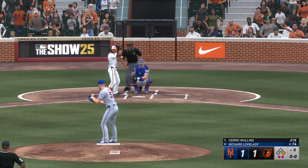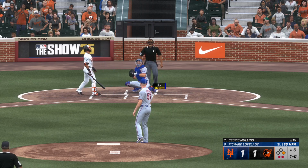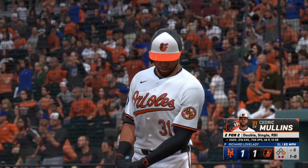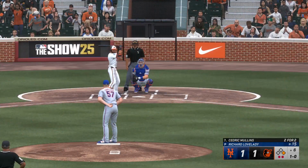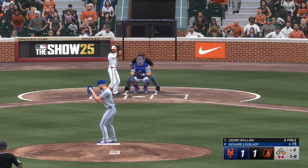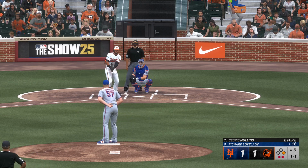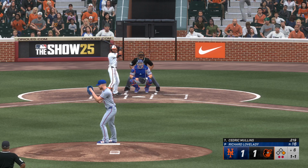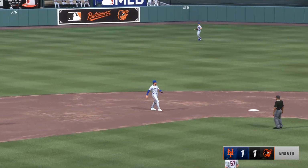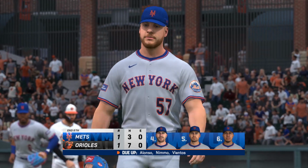Cedric Mullins, the next to hit for the Orioles. Possibly thinking about home run number 100 here. 0-1. He's just 1 shy of that milestone. Cowser leads off first with 2 down in the inning. That one the other way and makes the play, and that's out number 3. And the Orioles leave 1. Score remains deadlocked at 1.